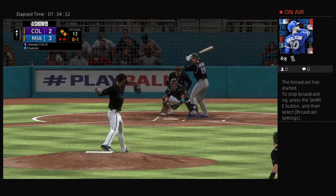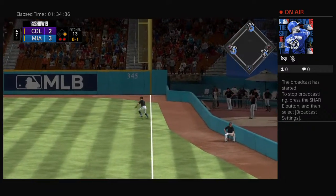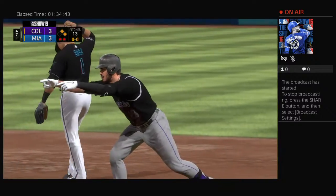He's set. The 0-1. Here's a shot to right field, and that's going to be in for a base hit. Dahl is on his way home. He scores, and the Rockies have tied it. We are knotted at 3.